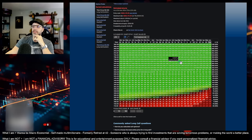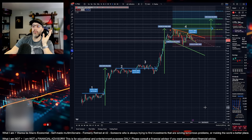Even if we made it to $700 in the next 2 years, I would make $3.8 million off of an investment of roughly $260,000. So this is an asymmetric bet. I'm betting that it could go up 300% from here, and I would get, worst case, 1,454% or 14x, roughly. A little bit lower. All right, why am I making this bet?